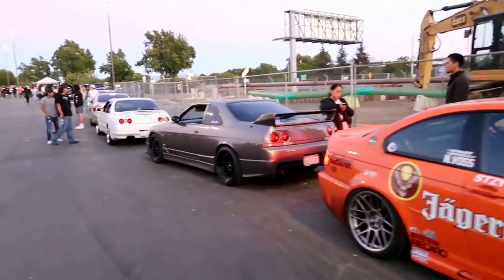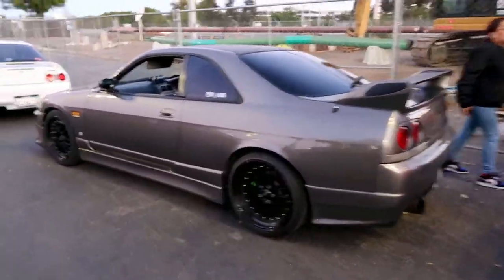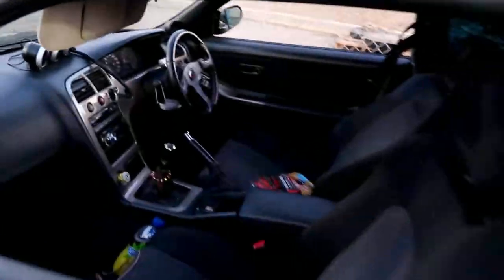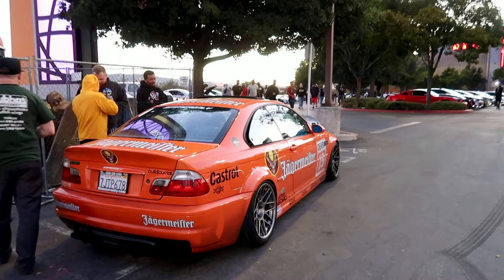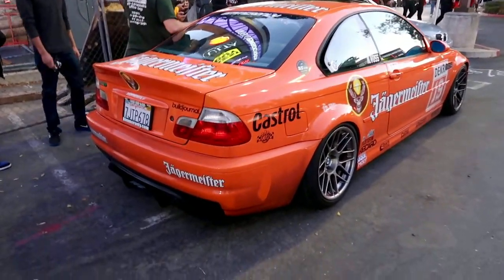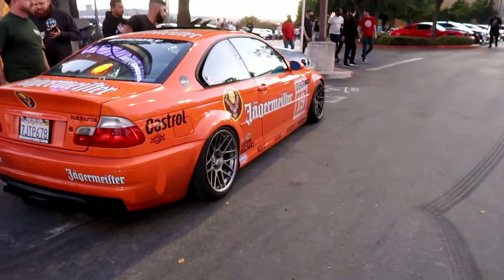Oh my god, I've never seen an R33 in person. It's my first time ever. Man, look at this, bro. It kind of looks like the R34. That orange pops on my camera. Look at this, pops. That design is crazy, and it's literally on my phone.